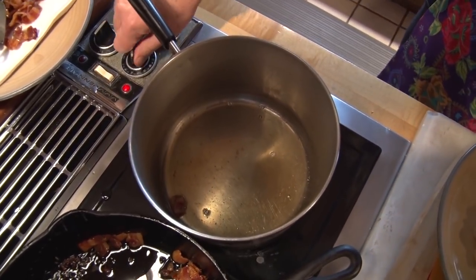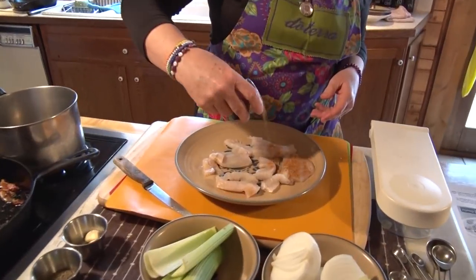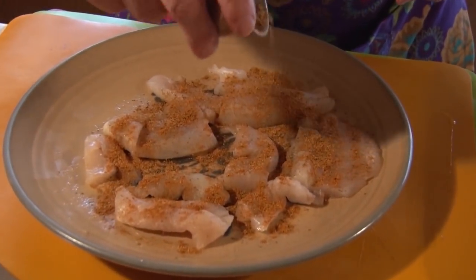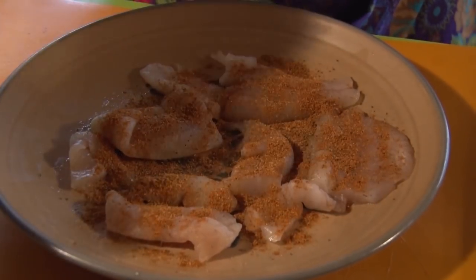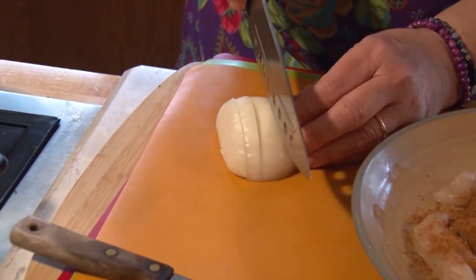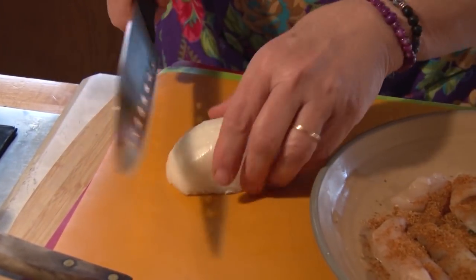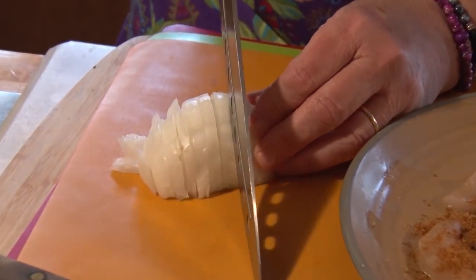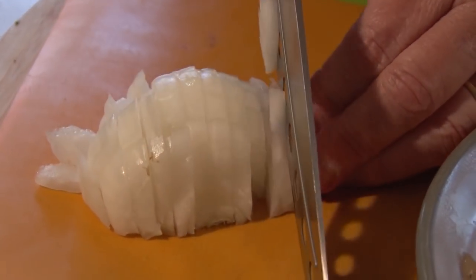So the first thing I'm going to do is season my walleye with a little bit of just Old Bay seasoning. We're just gonna kind of pan sear this a little bit, and then we're going to chop up some onions and some celery and get our chowder going. So I've just got some sweet onions, some regular celery. We'll sweat these out as the walleye is going to be cooking.